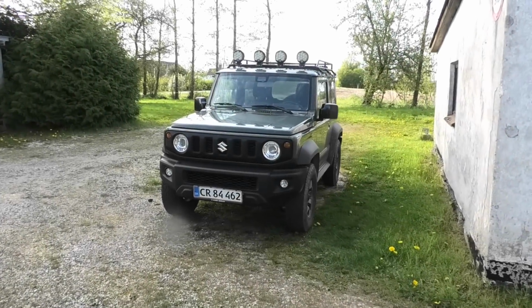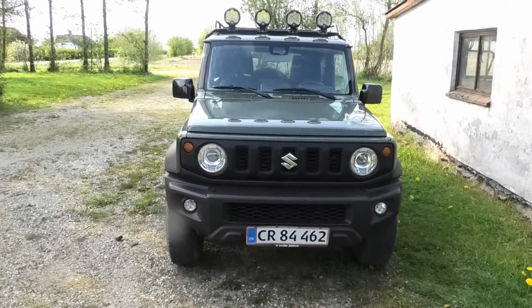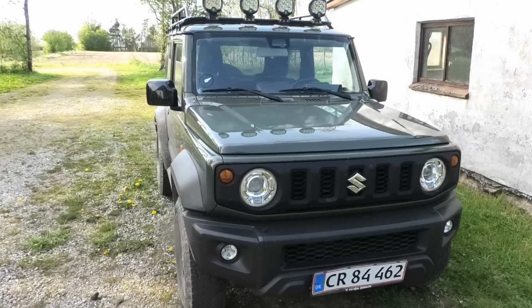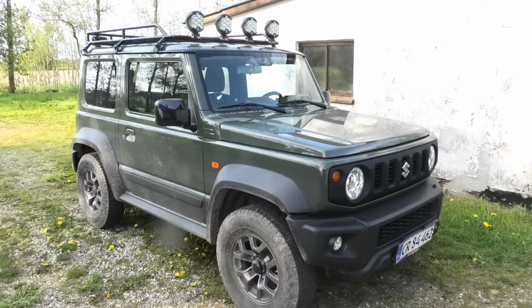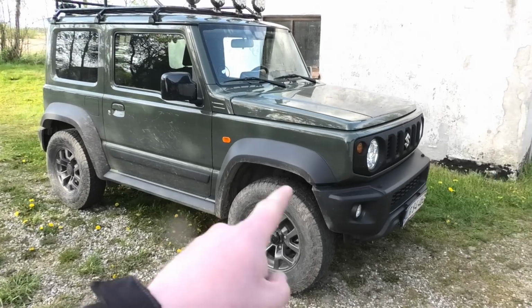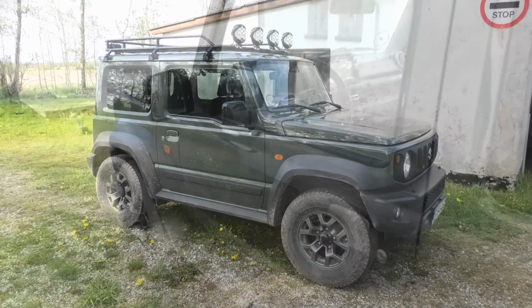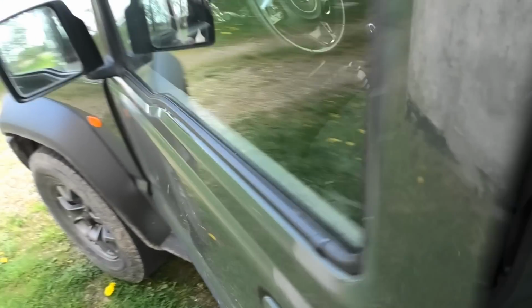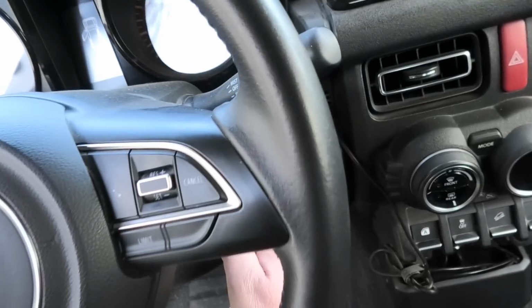So first up is my daily driver, the 2020 Suzuki Jimny. This is by far the newest vehicle I've ever had, and also the only one that I've ever bought brand new, which means that all the damage on this one is purely my own doing. I suppose it would be kind of embarrassing if this one doesn't start.